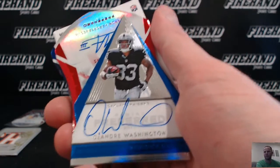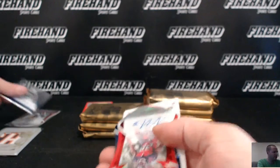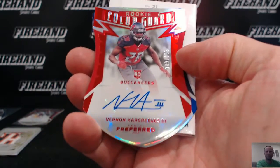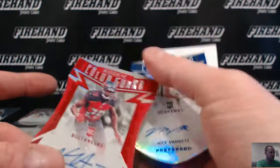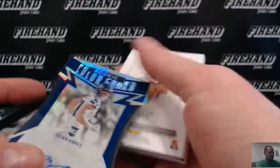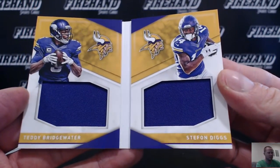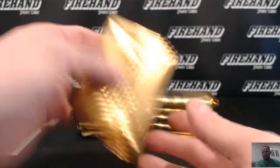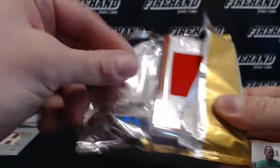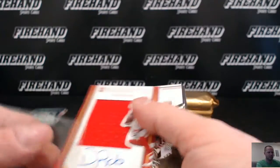DeAndre Washington for the Raiders. The blue triangles numbered to 35. Vernon Hargreaves for the Bucs at a 199. Luke Duke and Nick Vannett for the Seahawks to 49. Seaside 22. Teddy Bridgewater and Stefon Diggs at a 49. The Vikings. Goes to Beamore. D-Rob for the Chiefs. Marcus Robinson, 199. Scotchy black and red.